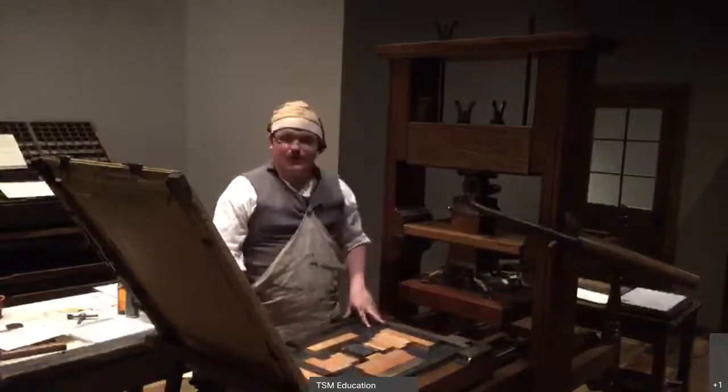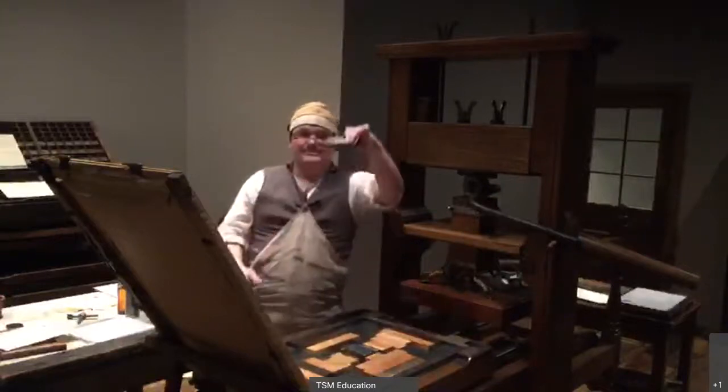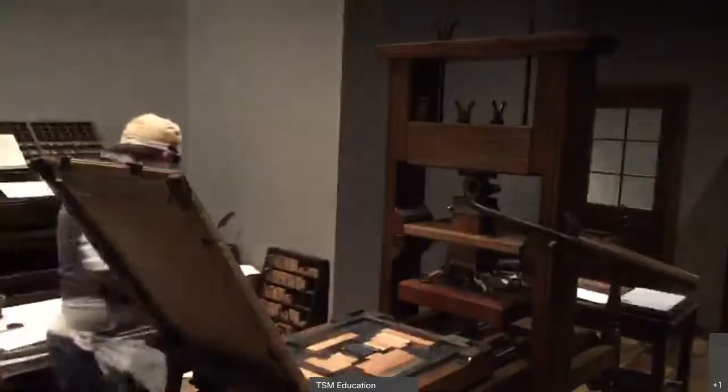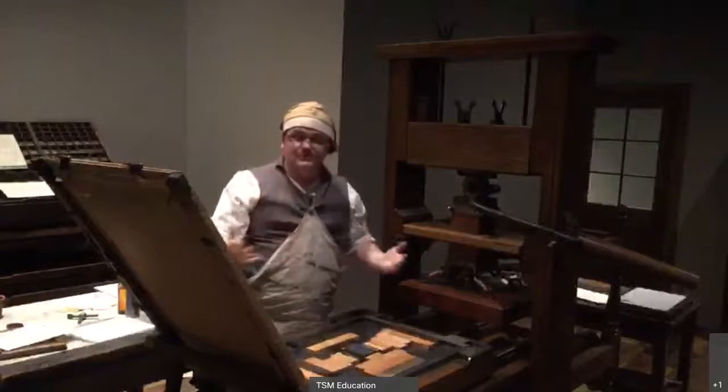So that first step is I have to lay all of that type. Type is these little pieces of lead that you see here. They could be letters, numbers. I've laid this one out, but you can't just lay out type the way that we normally write. You have to lay it backwards and upside down. So you can see I wrote out hello here. And so I was laying that type, and type can take a really long time to lay, especially for something as long as the Bible.